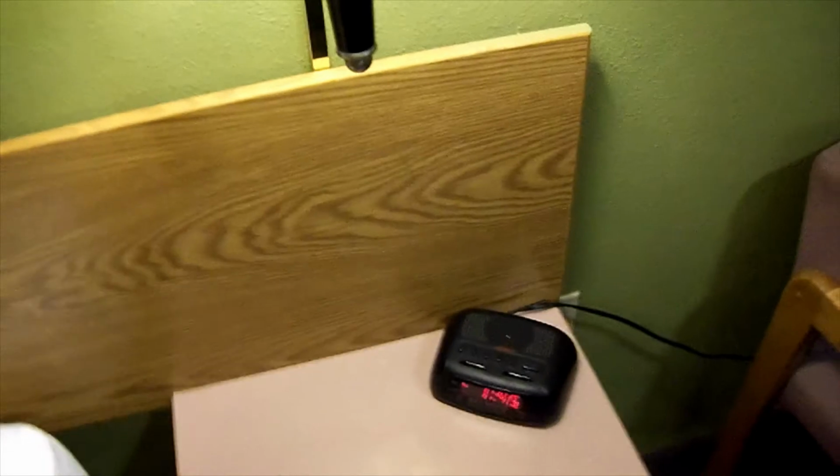Here's a table with a couple of chairs where you can eat. And of course, your small but very useful alarm clock. And I'll come back around and take one more look from the back. Lest we forget, we don't want to forget the drawers. You got a couple of them here. So if you're staying for like 2 or 3 nights, you got plenty of space.